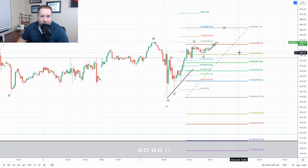So if we do get that breakout and we take out this high, our overall target starts at 48.50 and can go as high as 49.10 for that wave. And that's the wave we're really looking for to play on the upside. So that's what we're watching here tomorrow.